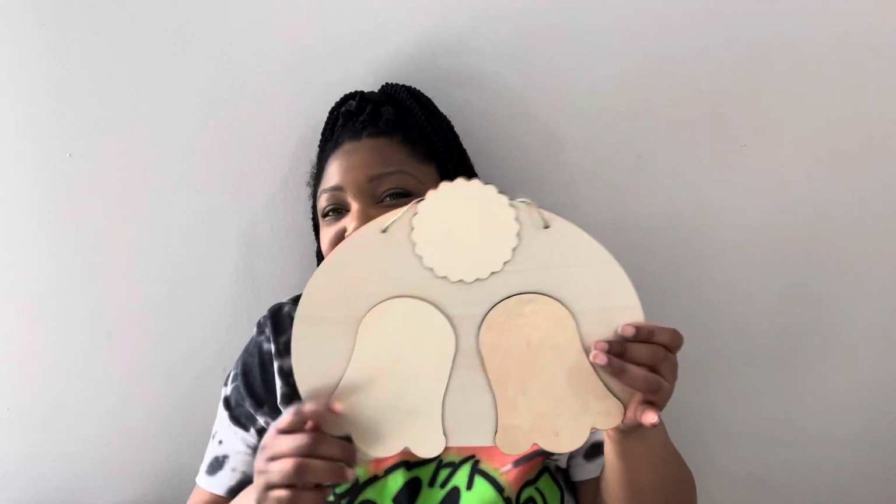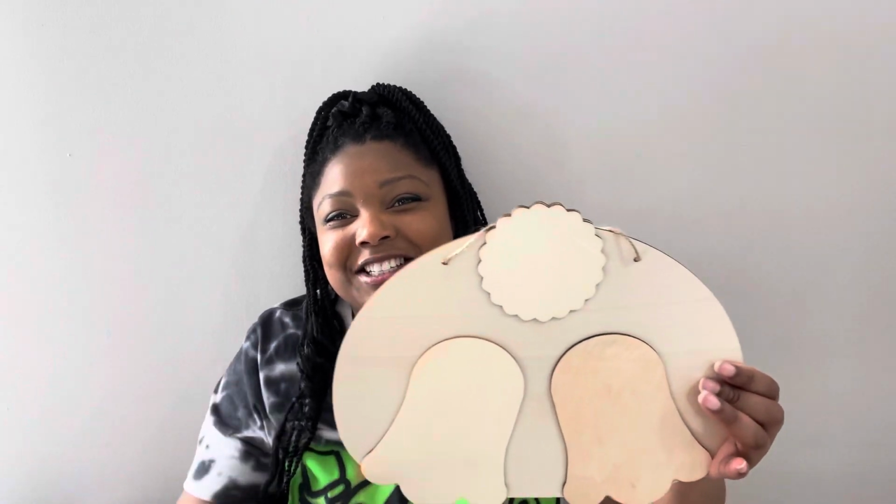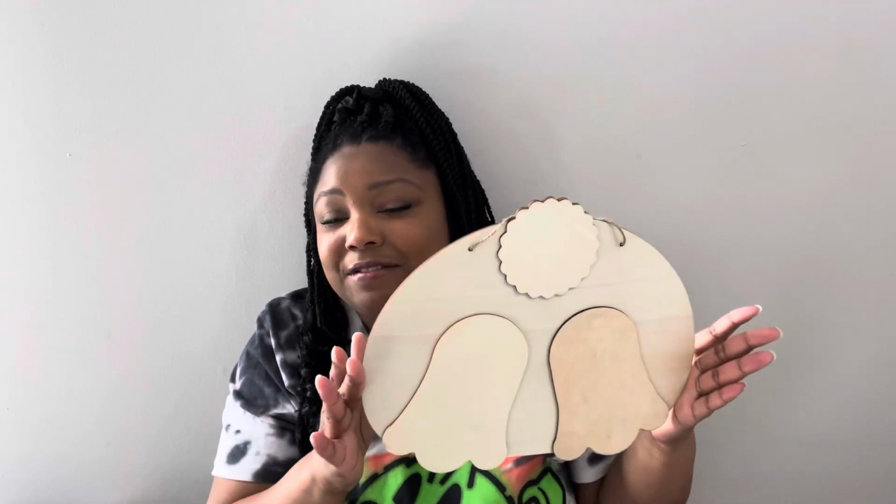So the first thing, I guess I'll start with the wooden crafts first. And the first thing I have is this cute bunny butt. I don't know why, but for the past few Easters, bunny butts have been in style. So I think it's cute. And then they sell the big pom-pom that you could put on here if you can find it. I couldn't find it, but still cute.